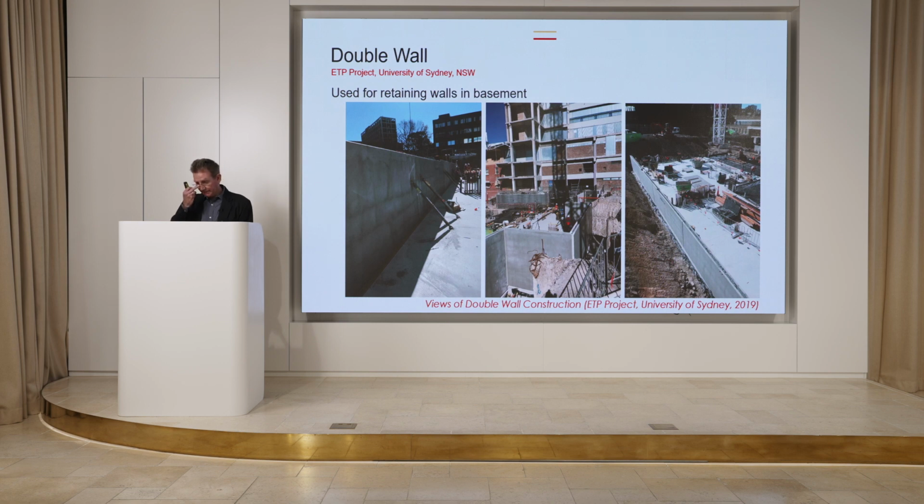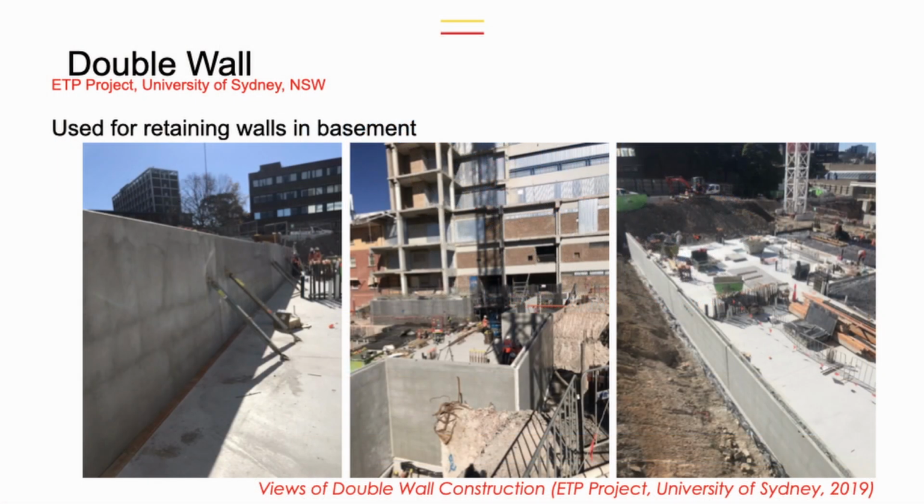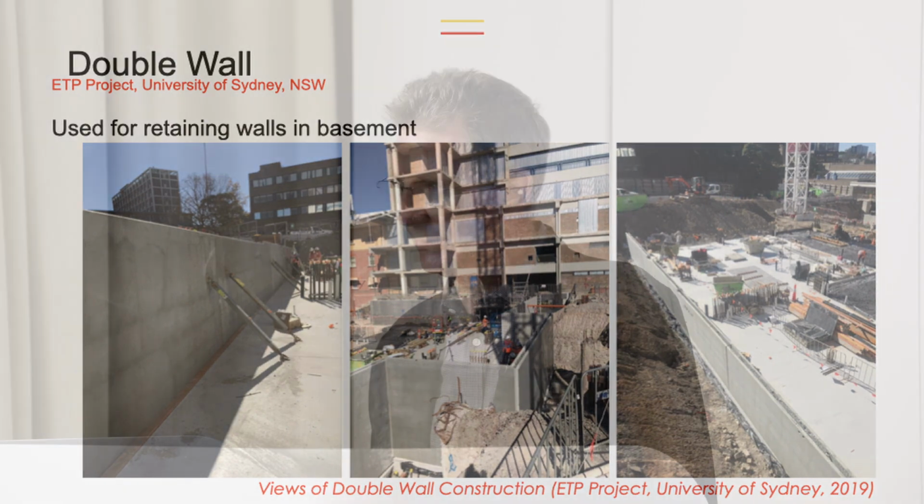Now, closer to home in Sydney, this is the ETP in Sydney. That's Engineering Technology Precinct at Sydney University. And we're using double wall there. It was used in the basement. We also wanted to use it in the core walls of the building. It's an 11-storey building, the ETP building.